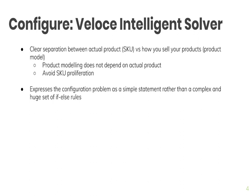So again, some technologies, and Veloce in particular, because we have our intelligent solver that can solve the whole problem in one shot, we also have ways to define rules more at a higher level, heuristically, typically as constraint statements.